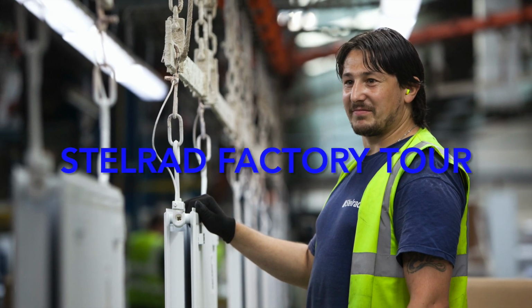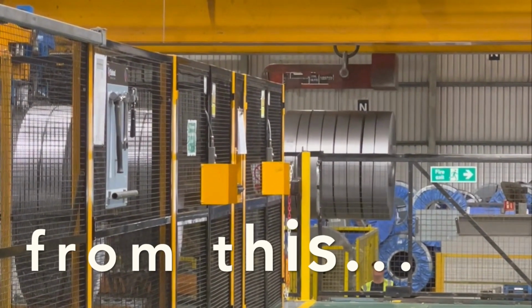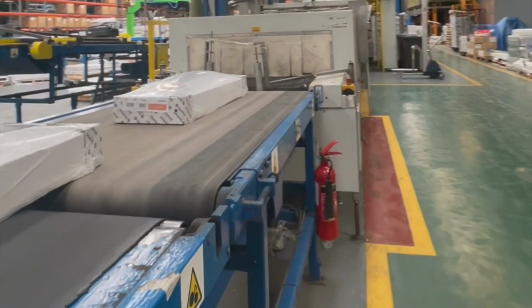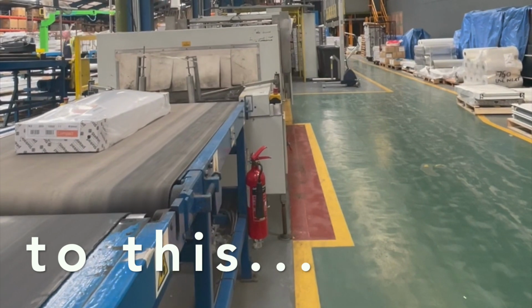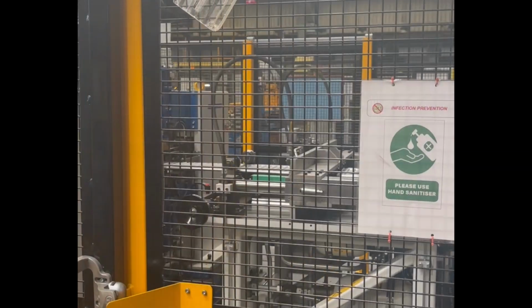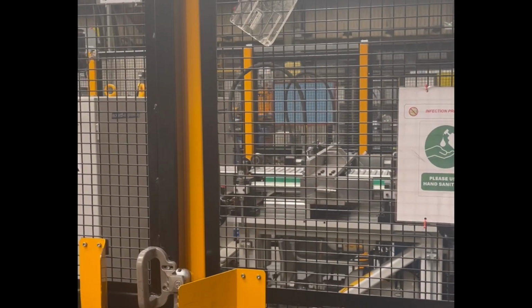Hi guys, we've been on a Stelrad factory tour and we're going to show you the 2-hour process that the radiators go through from raw material at the steel bay to a finished packaged product ready for delivery. So Stelrad get through 30,000 tonnes of raw steel each year, and this is where it all begins on the press line.